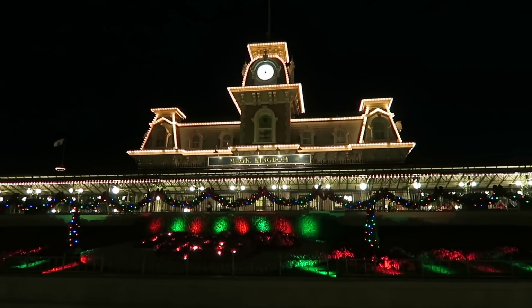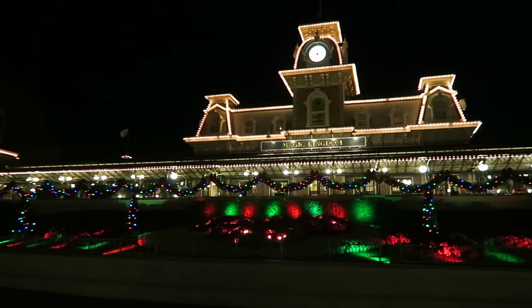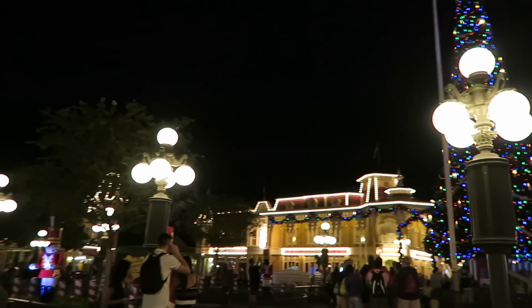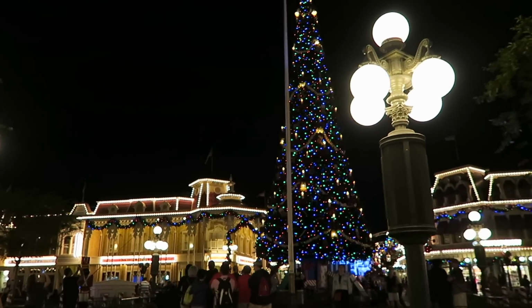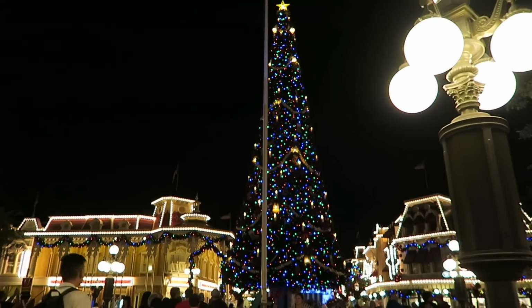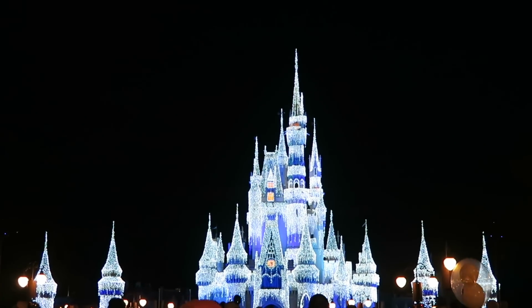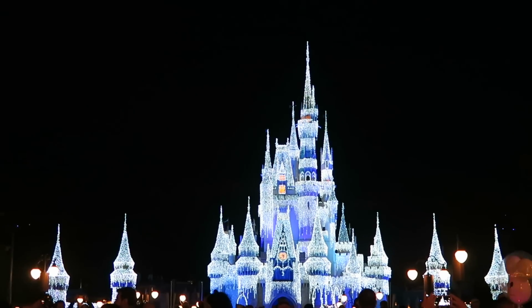I am so excited. Universal was fun, but I feel like I'm at home now. Home sweet home. The train station is all decorated for Christmas. It looks absolutely beautiful. There is nothing better than Disney at Christmas time. Look at the tree. The castle is just behind it. Oh, I'm so excited. And there she is, the beautiful castle all lit up for Christmas.